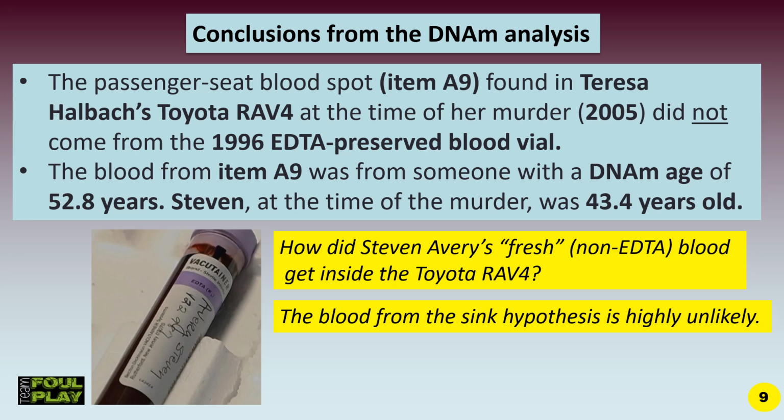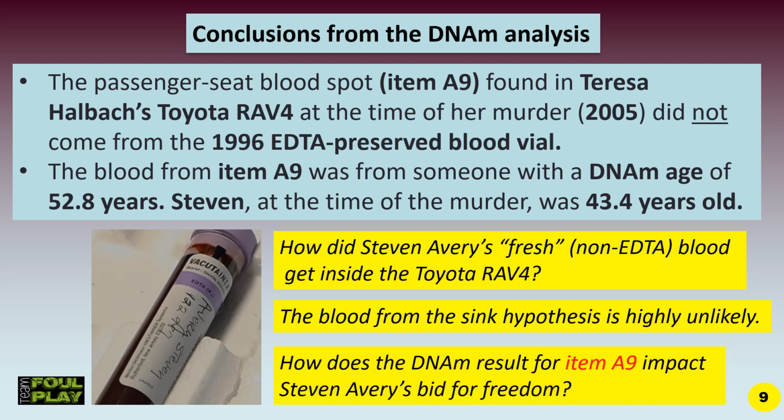So, in fairness, is it possible? It is possible. Is it likely? I highly doubt that the sink hypothesis actually took place. Very, very unlikely. And finally, this is an important question. How does the DNA methylation result for item A9 impact Steven Avery's bid for freedom?